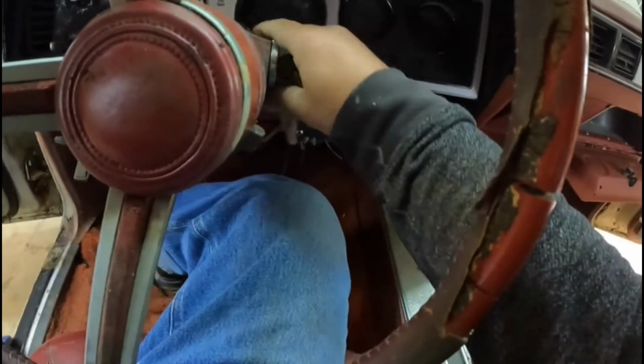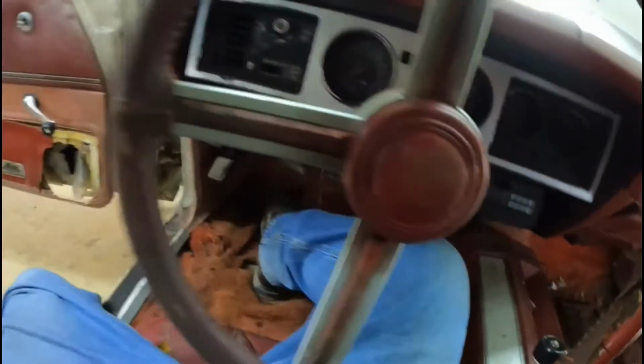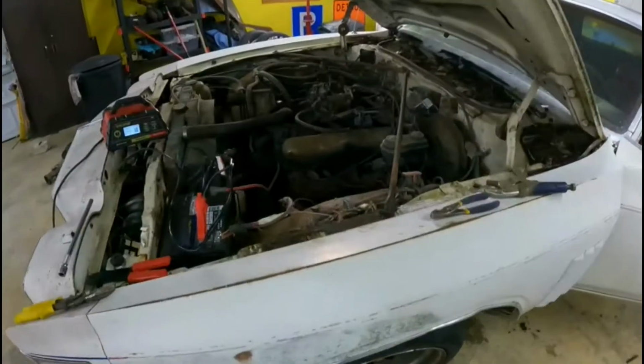All right, well, that battery may not have been juiced up enough, so we'll put it on the charger. Try it again here in a minute.